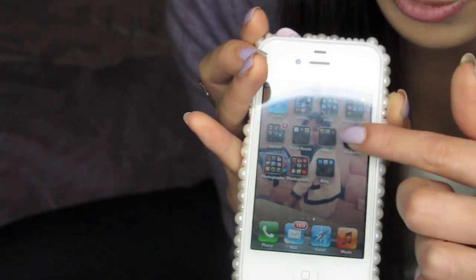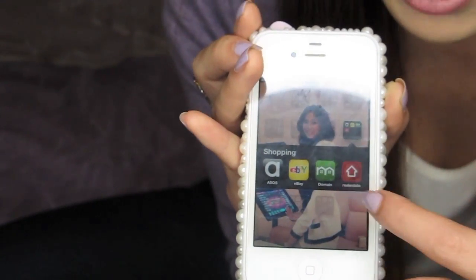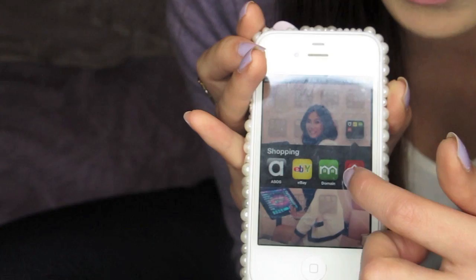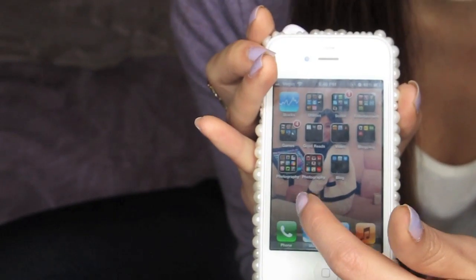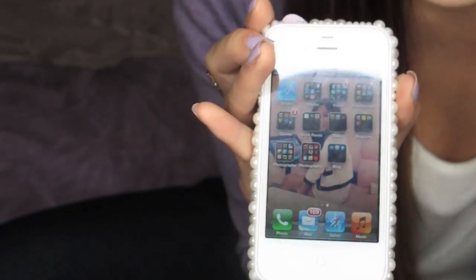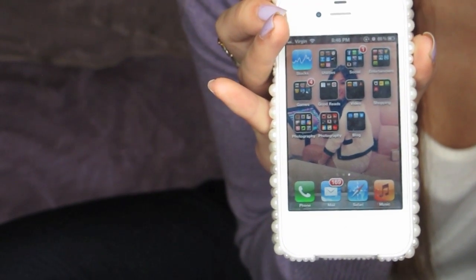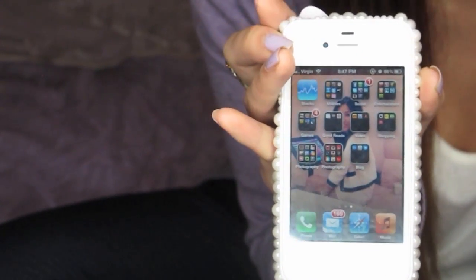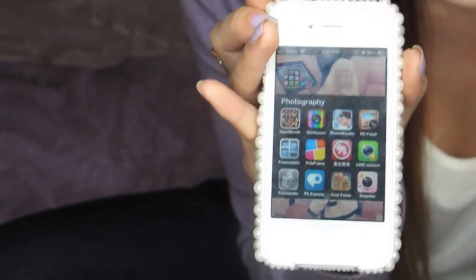And then onto shopping. I've got shopping applications as well. I've got ASOS, eBay, Domain, and Real Estate because I've been house shopping at the moment, so that's why I've got those two. And then I've got two folders of photography applications. I'm not going to go into too much detail on my photography applications because I've got a blog post on it, and you guys can see what kind of applications I use to edit my photos on Instagram and on my blog. So these ones are my favorite applications ever.